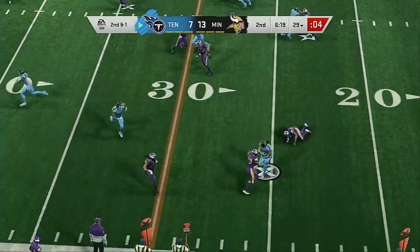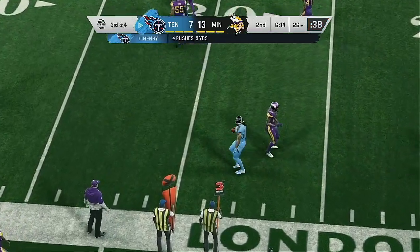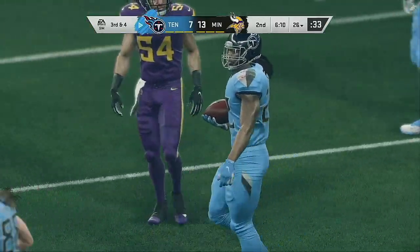Mariota hands to Henry. Pushing through the contact. And he tried to bounce it outside, but they'll stop him behind the line. He lost 2 there, and it's third down.